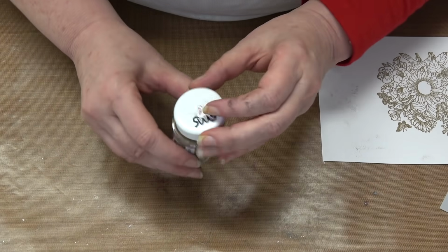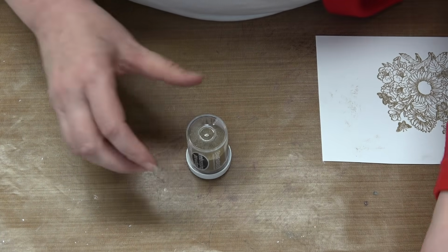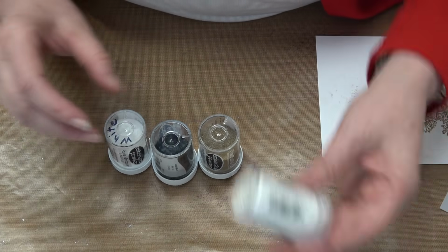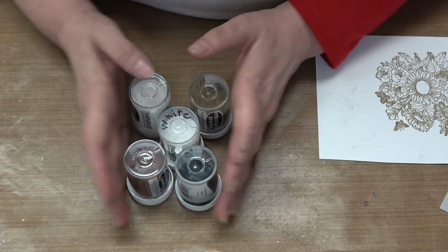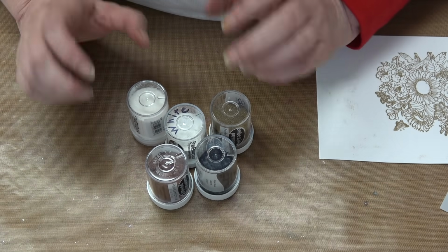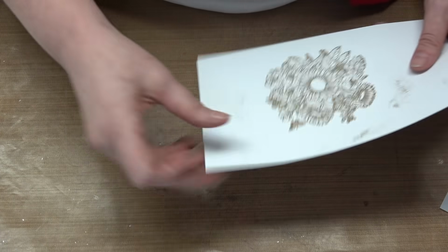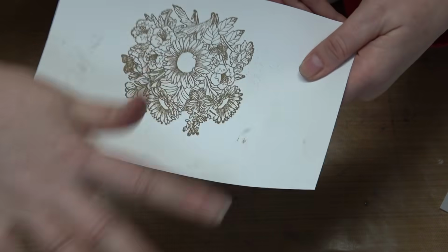We typically sell detailed embossing powder, and it comes in gold, it comes in black, it comes in white, it comes in clear, and it comes in the most beautiful copper. These are all by Stampendous. Beautiful embossing powders, and they are all detailed. So right now it's a powder and I can wipe it off.